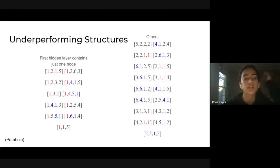Okay, so we took a look at these underperforming groups in the parabola in particular. Each index in this array is shown as a hidden layer, and the number is the number of nodes in the hidden layer. So these are just structures. And we see a lot of hidden layers here with just one node.